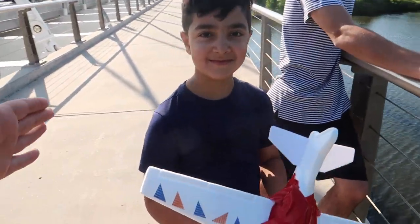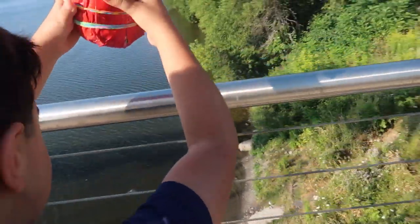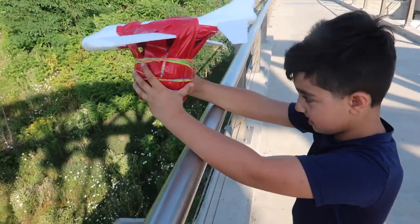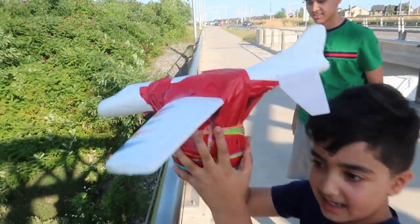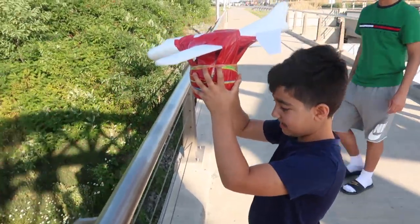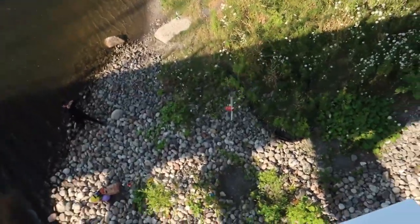Okay, now final person. Baby Scrubs, is this an airplane? Not yet. On the count of three, then maybe you chuck it, okay? You ready, Baby Scrubs, with your paper airplane piggy bank holder? 3, 2, 1. Launch it. Oh!